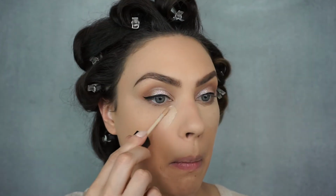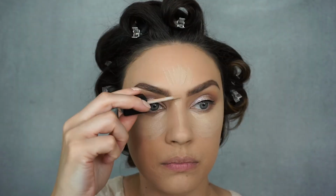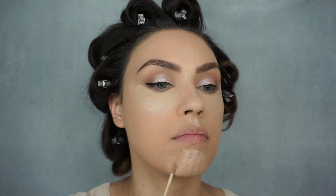Now for concealer, I'm going to take my e.l.f. HD Lifting Concealer as I always do. It's one of my favorite concealers. And I'm going to go all the way under on my under eyes and also on the center of my face.